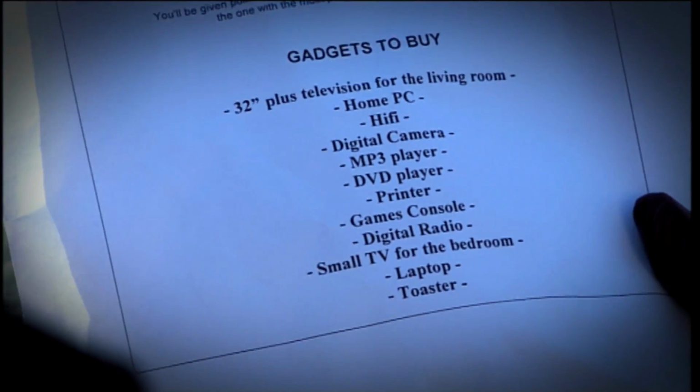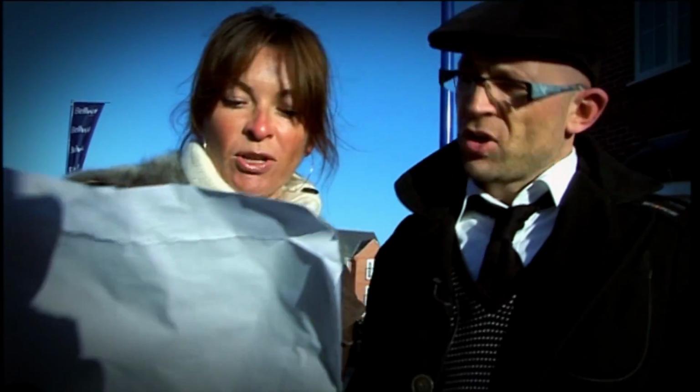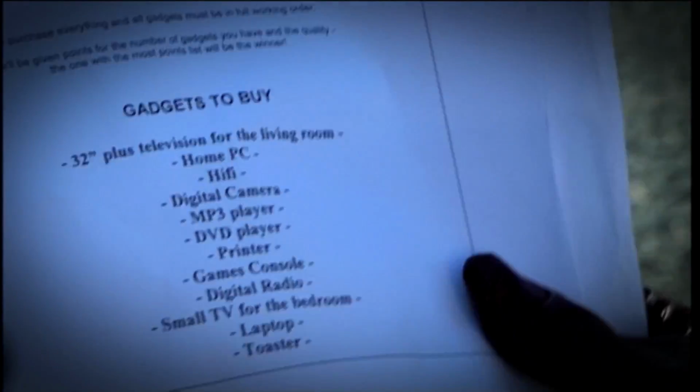Are you having a joke with £500? Home PC, Hi-Fi, digital camera, MP3 player, DVD player, printer, games console, digital radio, cuddly toy, laptop, small TV for the bedroom, and a toaster. No, it's a lot of stuff for £500. Well, you can spend £500 on one of those things.